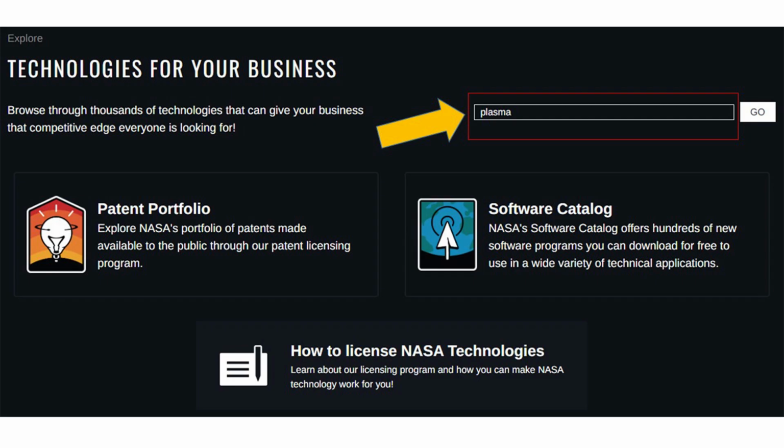When you go to the portal website and begin to scroll down, you'll come to the section shown here that allows you to search for technologies using keywords.